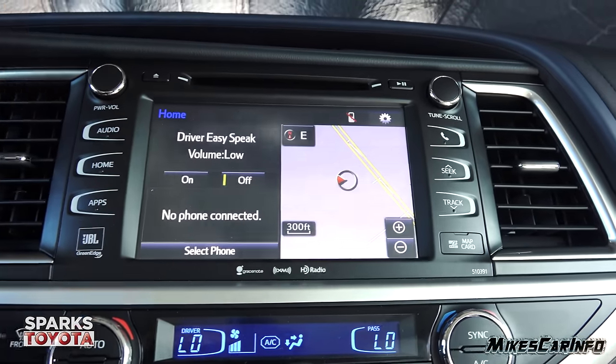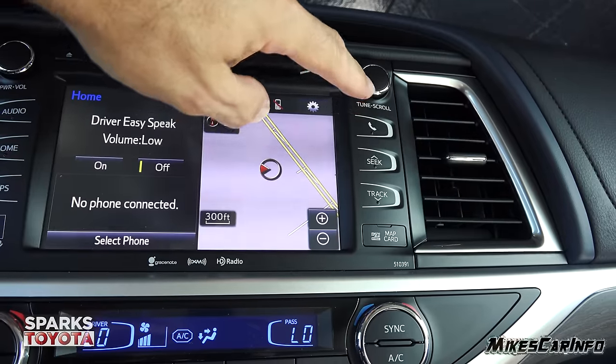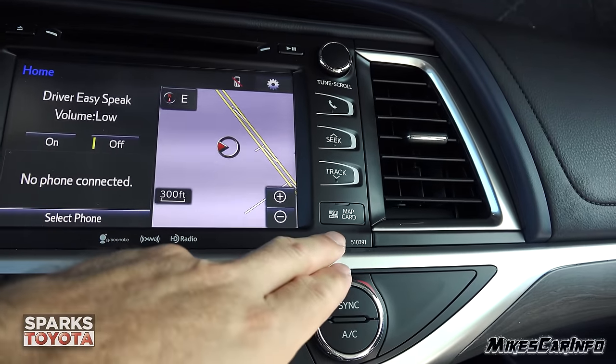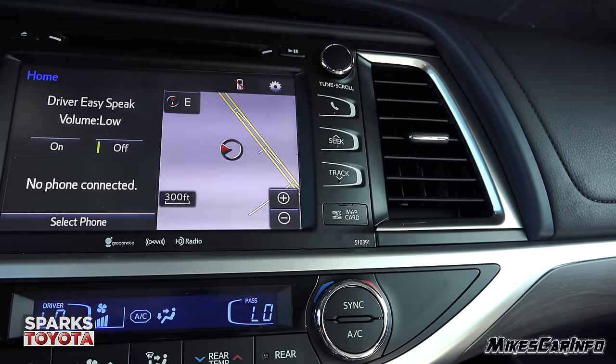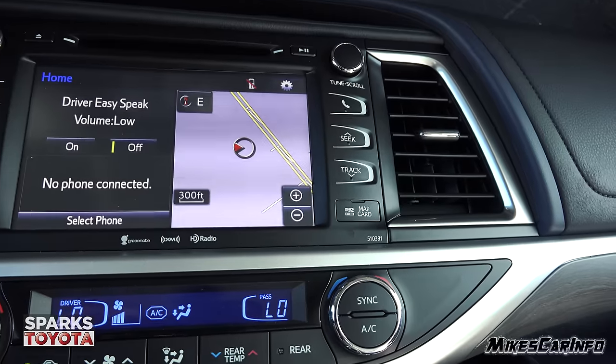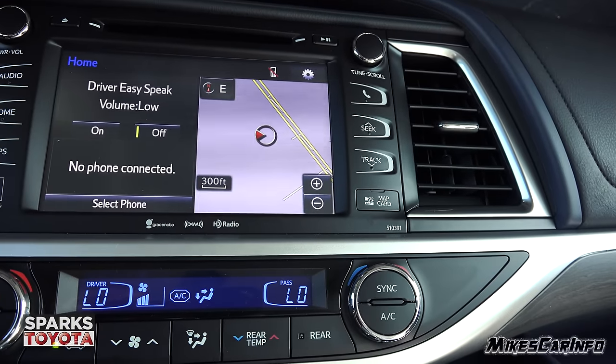All right, you have another phone button on that side, and change through your tracks on the right side as well. And you have a card in here for your map system. So when it's time to upgrade your navigation maps, you simply replace that card.